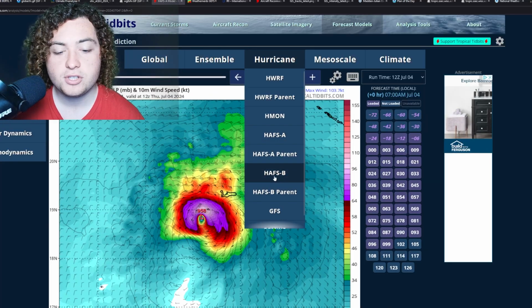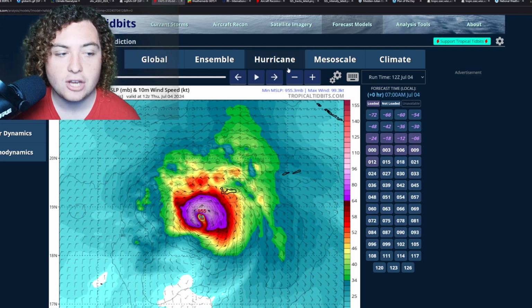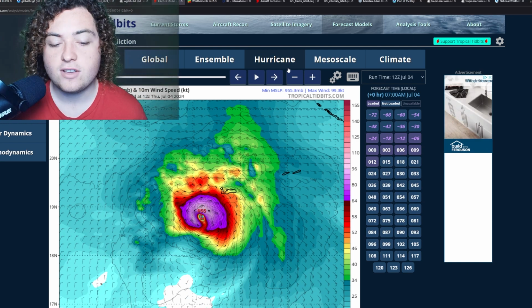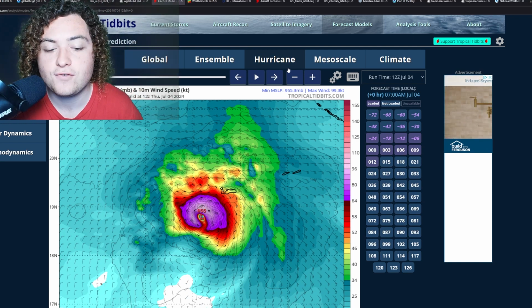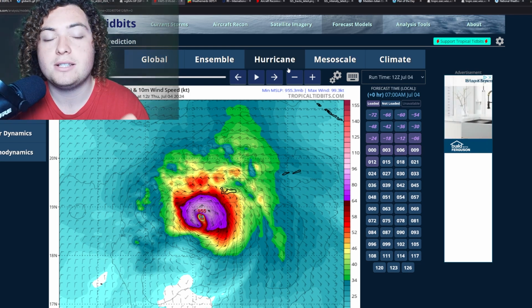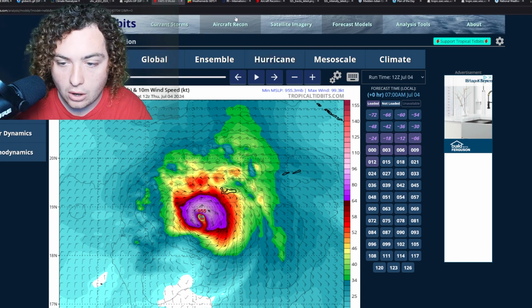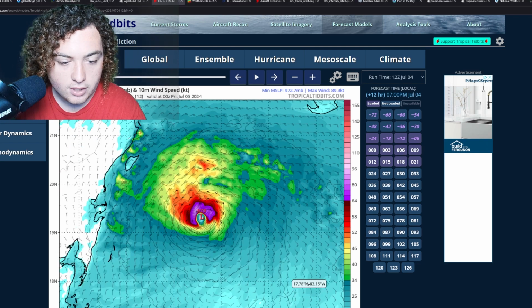But regardless, you've got to watch out for potential intensification, potential quick intensification if this shear starts to weaken a lot more than what we've been seeing in previous model runs. And we have been seeing a significant downtrend over the last few days since the system started showing signs of entering the Gulf of Mexico. So let's go ahead and show you the HAFS-B run. Let's go ahead and do that very quickly.